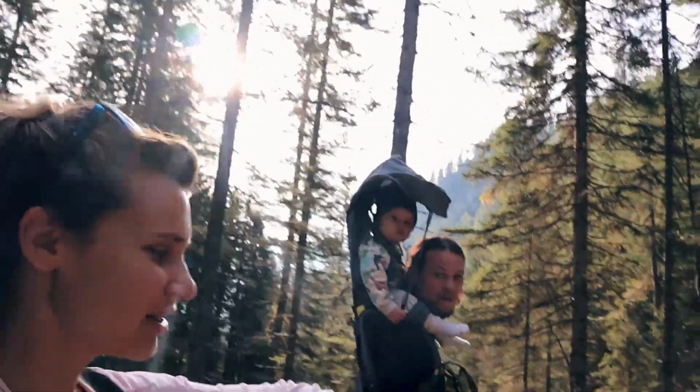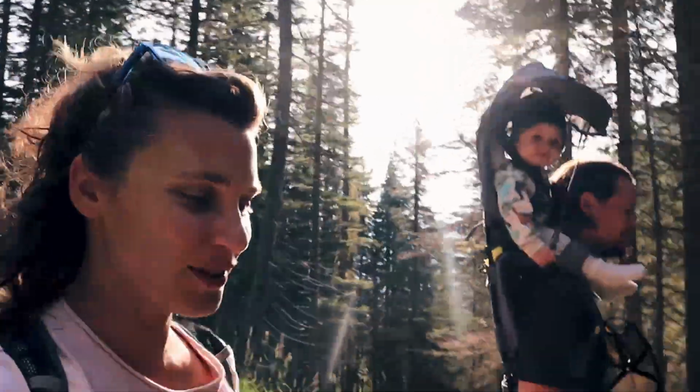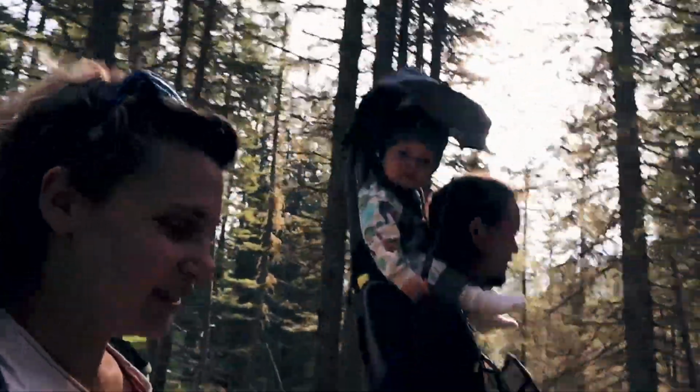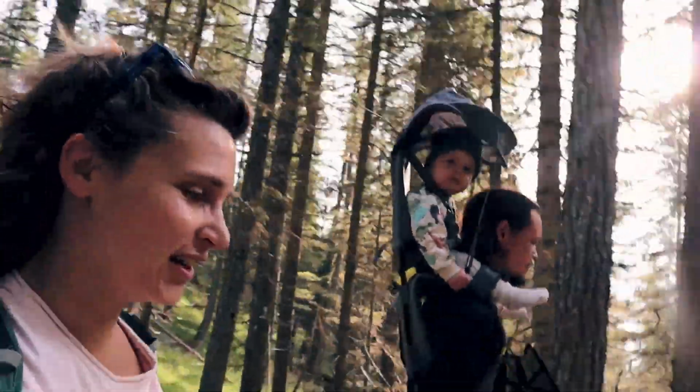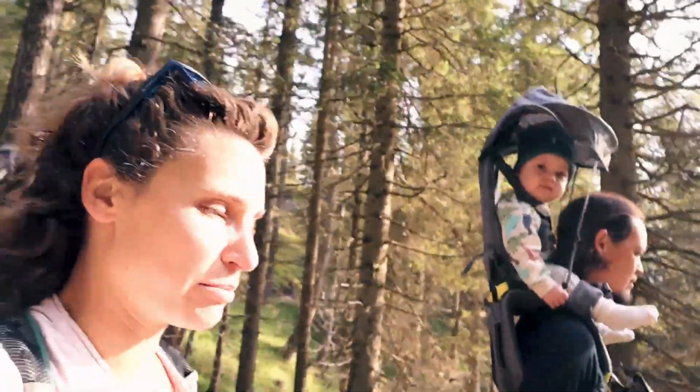Bright and early this morning, it's 9 a.m. We started our first major walk in the Dolomites. Yeah, we finally made it here. And today we are doing the in-and-out walk to Lago Di Sorapis.